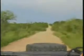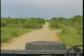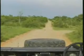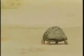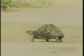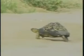Hey, there's a reptile on the road. Stop a little bit away, so you have to hide away from us. It's a leopard tortoise. Looks like this one probably went for a drink. You can see how it's really covered in mud, the lower part of the belly or the lower part of the shell.